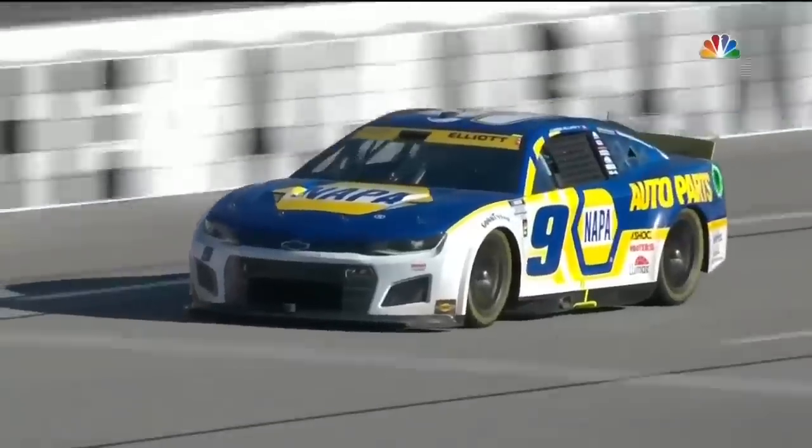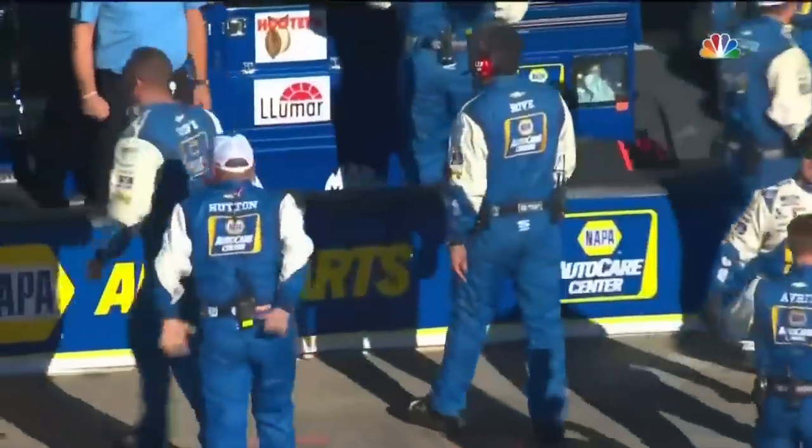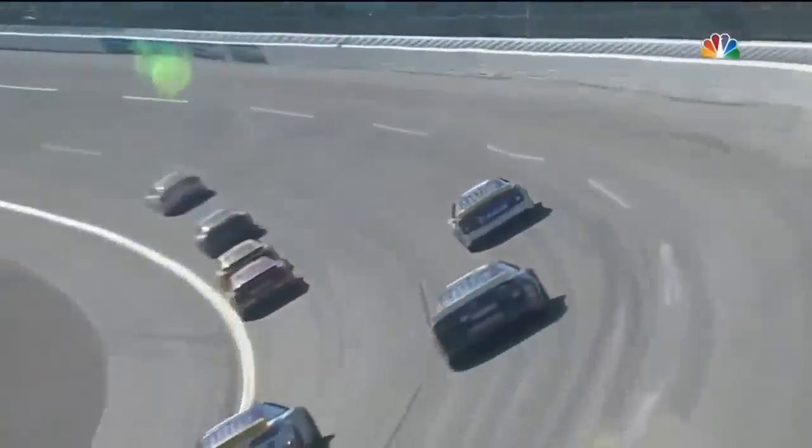Chase Elliott, after a poor finish at Texas, finished outside the top 30, was in jeopardy of advancing into the round of 8. That is no more. He has locked himself a spot in the next round of the playoffs.